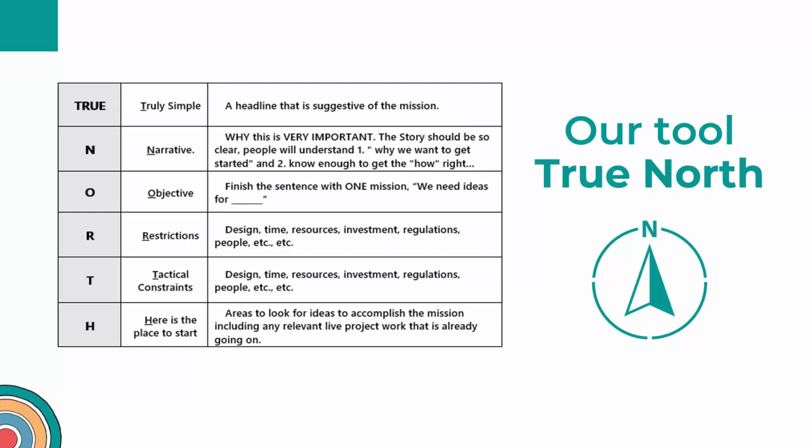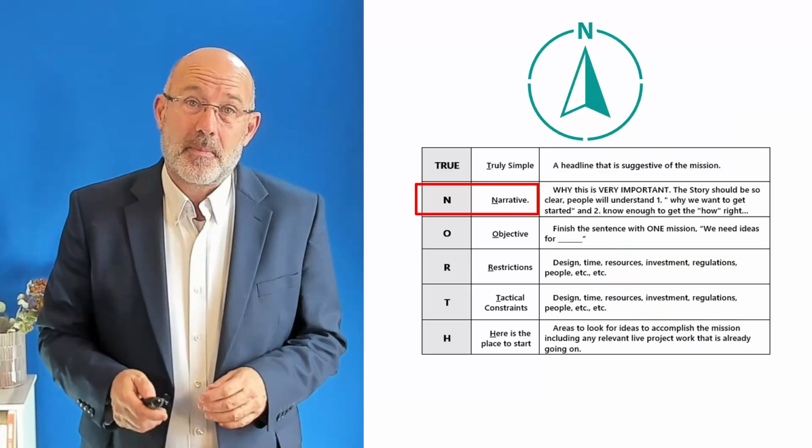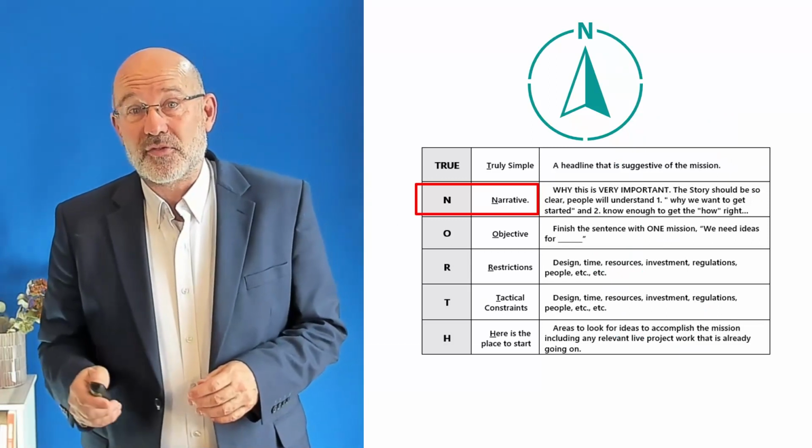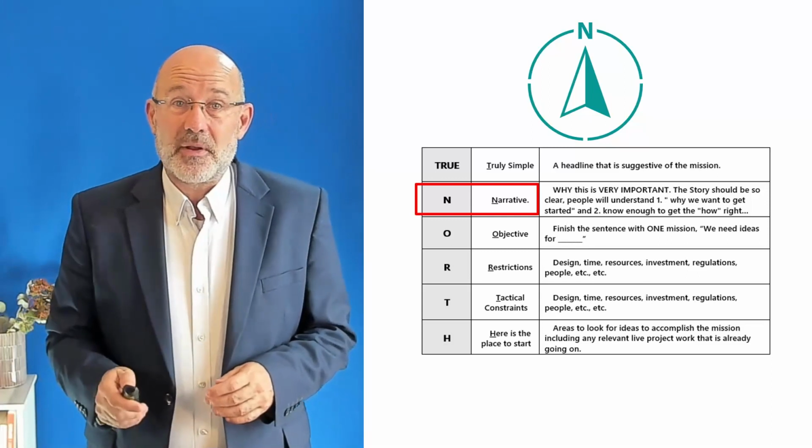We created a tool to make this process easier. This tool is our True North tool. Our True North tool is about helping you set commander's intent in any organization by forcing you to be clear. It's a 6-step process. True North is an acronym, just like you used to remember things back in school. Each letter stands for something important.